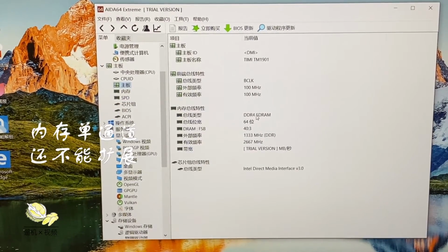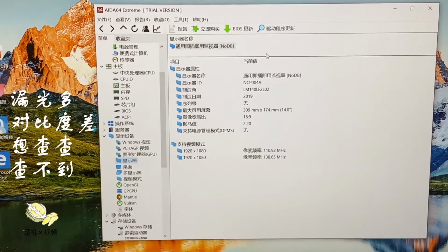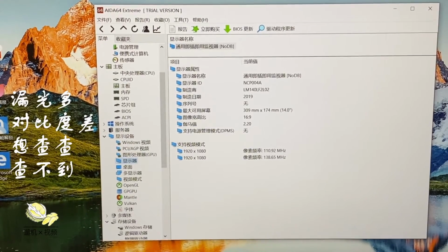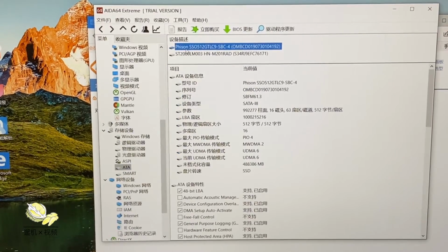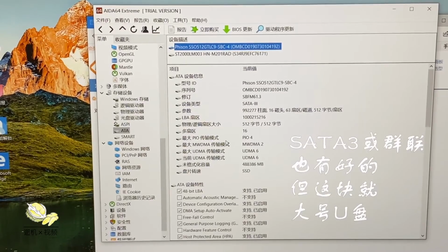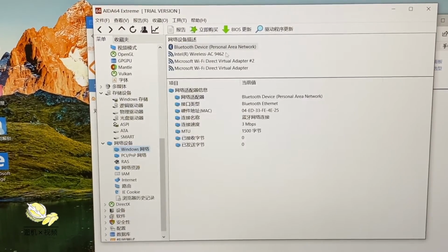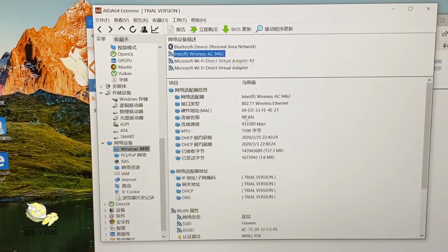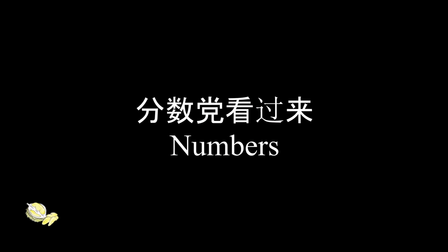It only supports single channel memory, and there is no SPD information, which suggests that it cannot be expanded either. The display is basically a rubbish display for this price range. The solid state drive is from Vision, a SATA 3.1. It feels acceptable, but not fast. Wi-Fi is from Intel. It's an AC9462, which is not very common.